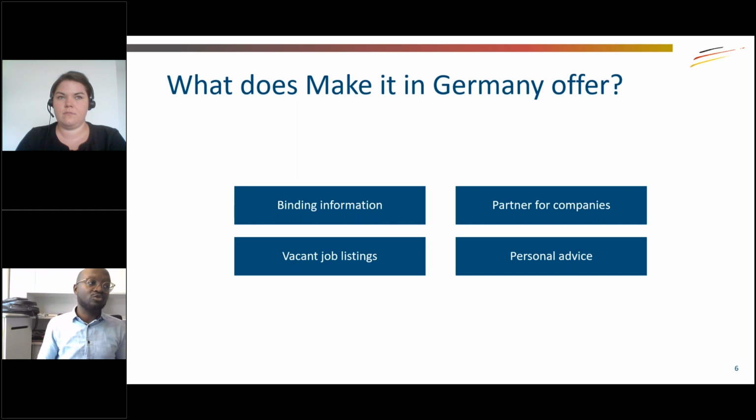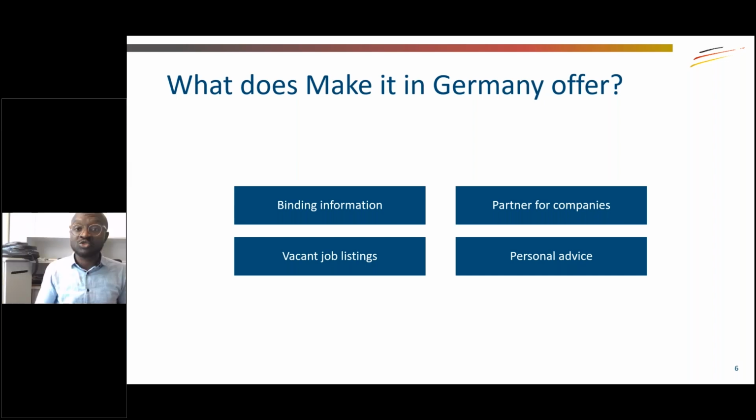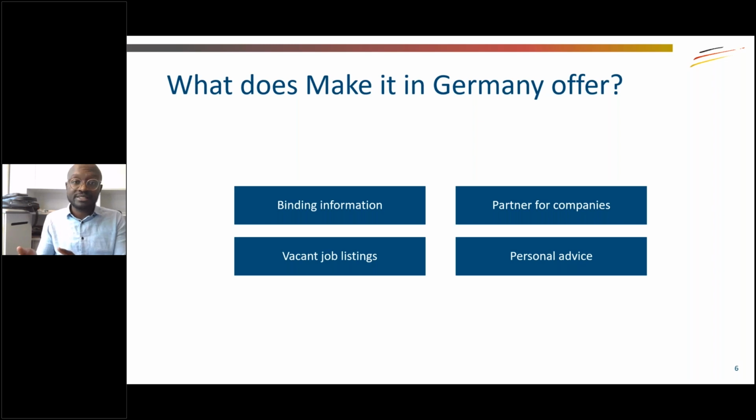On our website, you can also find job listings, but I will show you that later. Make It in Germany is also a partner for companies here in Germany, because, as you may know, at the moment a lot of firms in Germany are facing a shortage of skilled workers. Many companies don't know where to find qualified professionals, and Make It in Germany helps them by showing that there are opportunities to hire qualified professionals from outside of the European countries, for example.